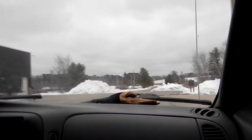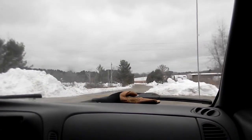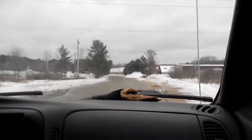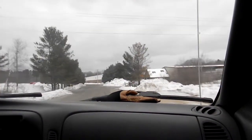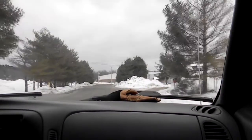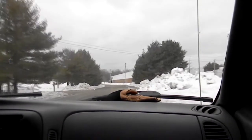Now, the only thing it needs besides the door is an exhaust. It needs a new exhaust eventually to pass inspection, and it needs new tires. My dad was like, "Oh, you can run on these tires; they'll be fine." Well, Dad, if I had new tires, I probably would have gotten in an accident.